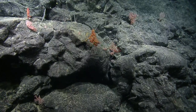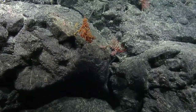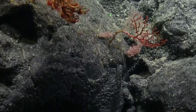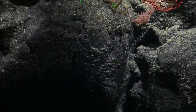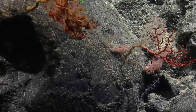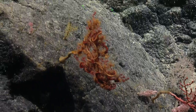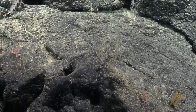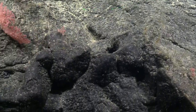All right, Steve, could you please zoom in on this maybe Paragorgia? Yeah, that's what it looks like, the one on the right. Well, we got a couple different things in there. Oh, look at that. There's all sorts of small ones growing on the rocks, too. Yeah, a lot of the small ones.